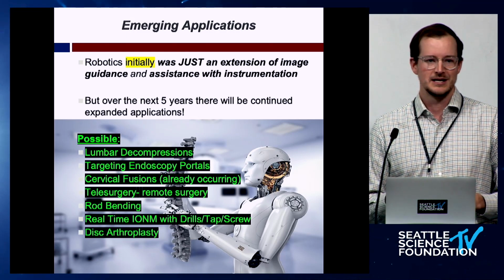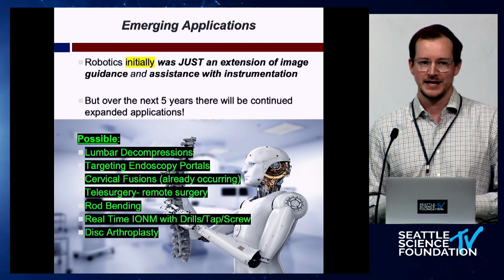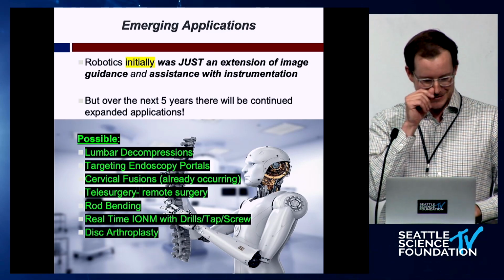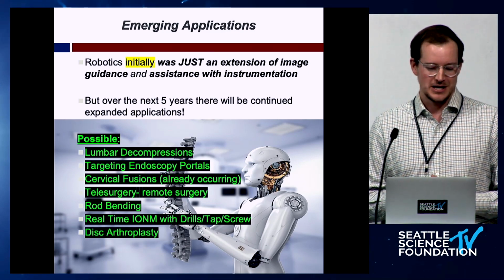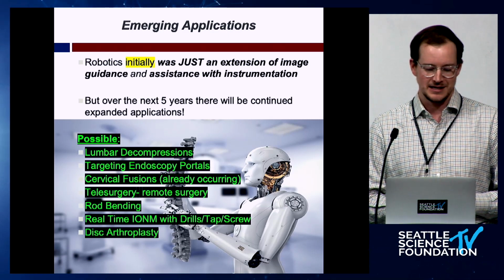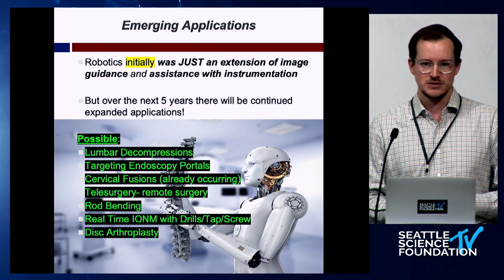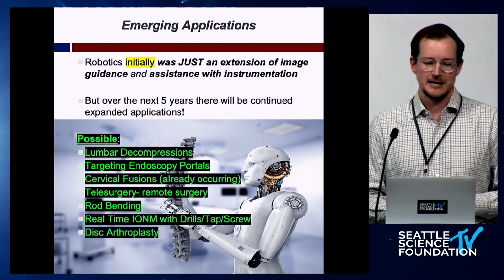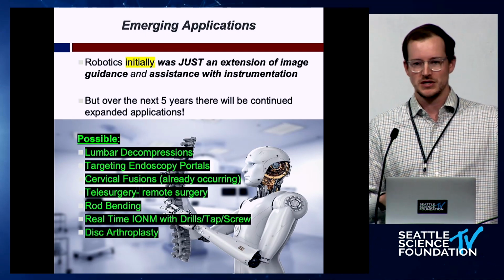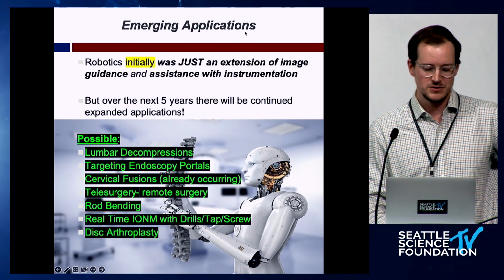There's no reason we can't sync that with something like the Masonic bone scalpel and have a safe way to do that, and if anyone steals that idea, that's mine. Targeting endoscopic portals, that's already something that I think another lecture after mine's going to be talking about. Cervical fusions, the talk before mine did that. Telesurgery, so this would be like the famous appendix surgeries back in the day where the surgeon was in New York and they were doing the surgery in London. So there's a way that this could be done in the future.